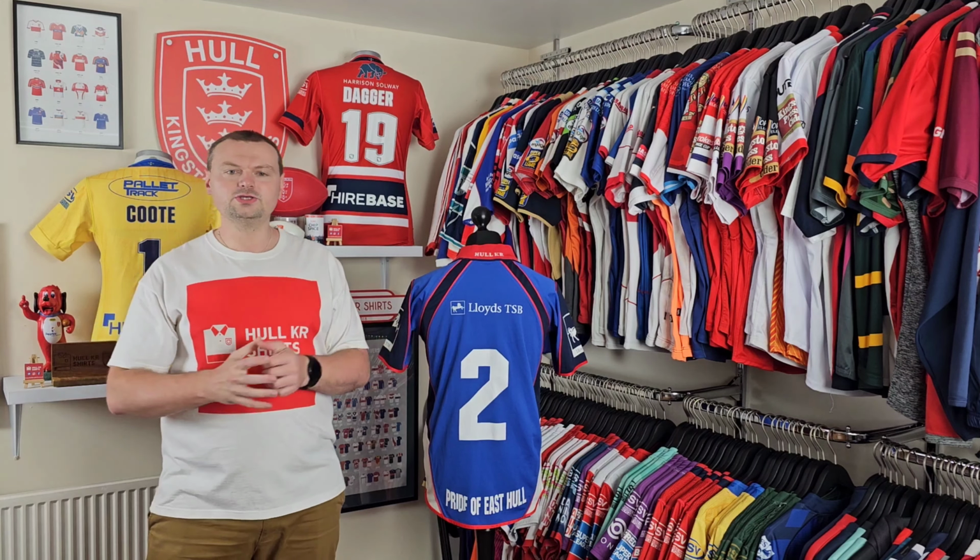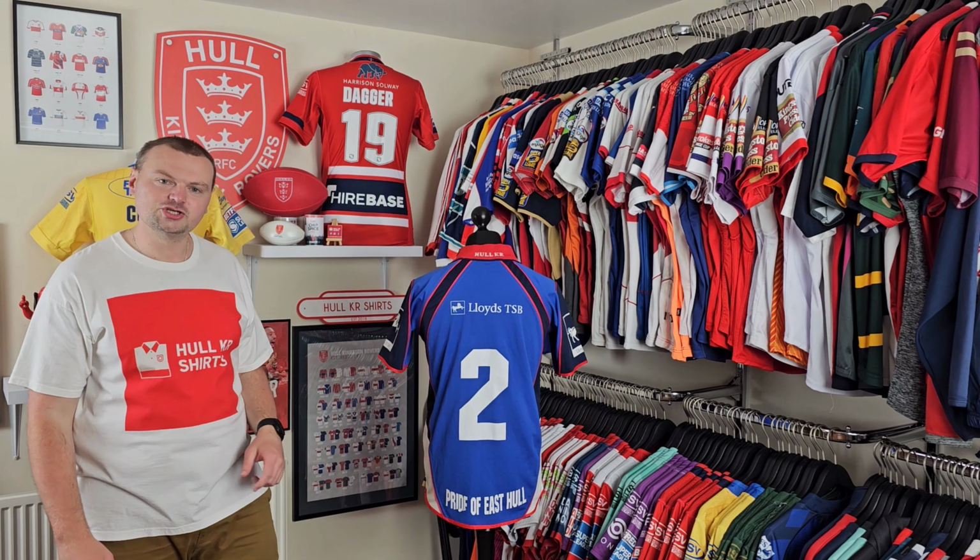Welcome back to episode 86 of Talking Shirts. Before the break, as you'll be aware, we was talking about the 2006 away shirt, and whilst you was watching that clip, I have spun it round for you to be able to now see the reverse of this shirt.